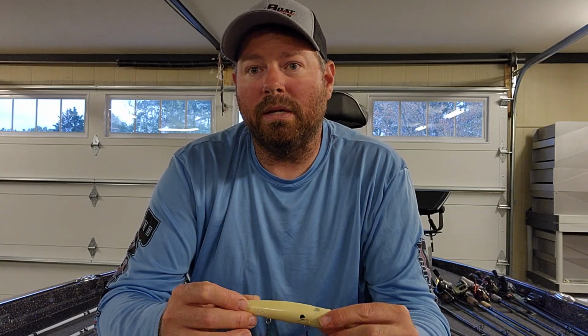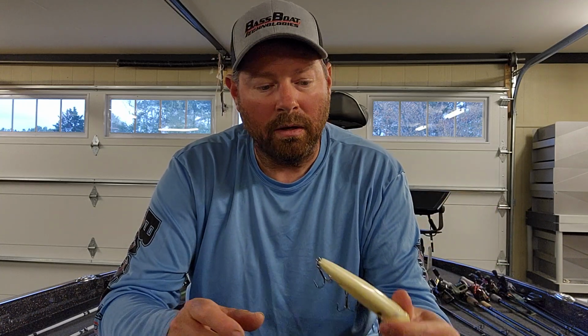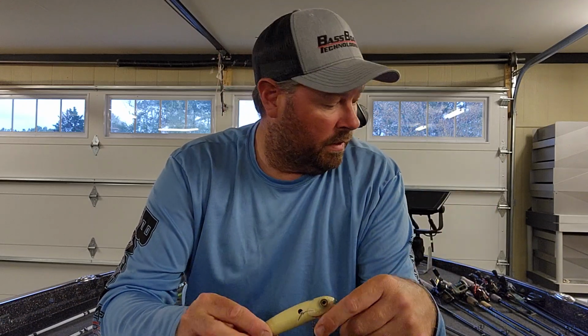Now that Reaction Innovations has come back out with the Vixen, you can get your hands on them. The problem is still trying to find the bone color. They are hard to find in certain areas. If that's the case, the Teckle Nick Knocker still has the bone available that you can get your hands on. But that full-size version is absolutely phenomenal.